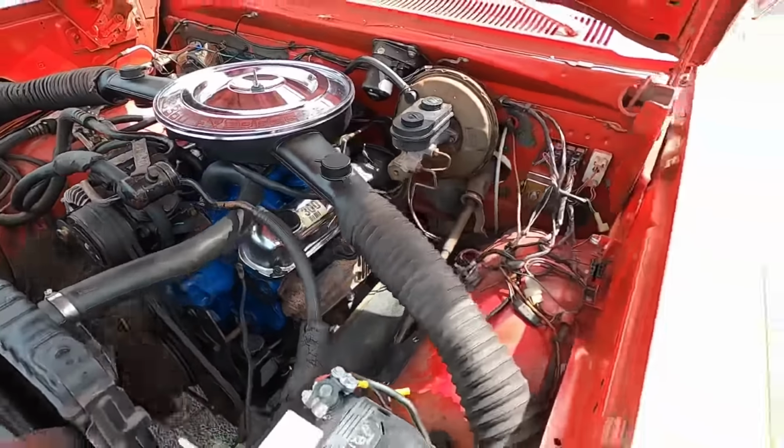Let's turn her on. Seems like she's got a little flooding going on there, but still got her started up good. Let's look around on the dash. We got wipers and they work. Let's try the AC. It definitely sounds like it kicked on under the hood, but all I'm feeling is heat, so it's not cold.